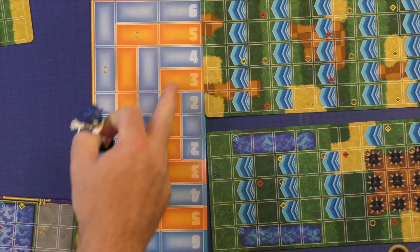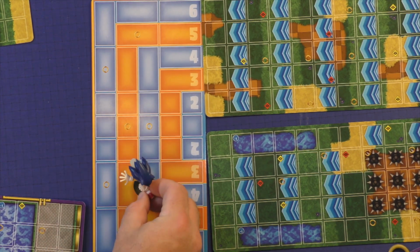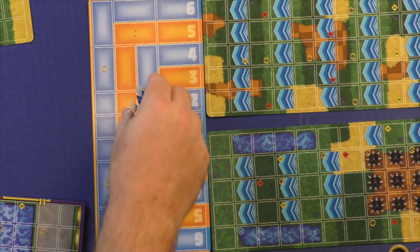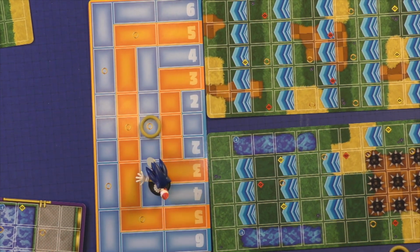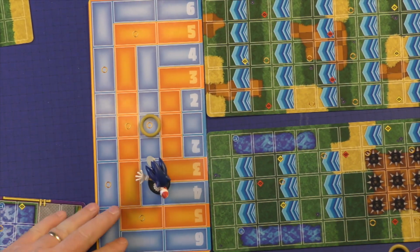Notice that going around this 3 is a little bit shorter of a distance, but you're moving a lot slower. So it depends on how many moves you have to get. And there are rings on here that you can obtain that might be on where you're going. You might want to go after those. So that's kind of how that works. Once you leave the spot, then you can get your speed going up again.